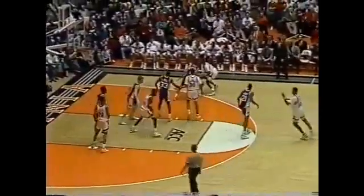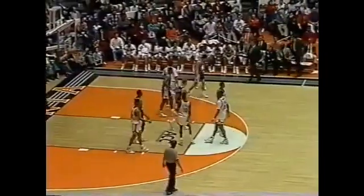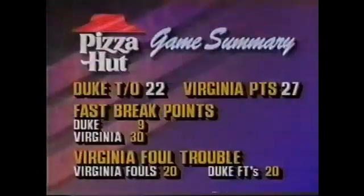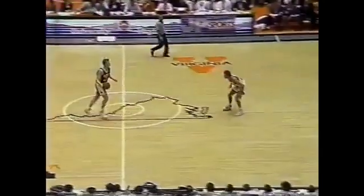Bob, a lot of that has to do with the fact that they haven't been able to force the Virginia turnovers. They forced one there on a 5-second count. Cavaliers leading by 17, and let's take a look at our Pizza Hut game summary. And there's the point you were making, Dan, about the transition game, and on the Virginia side, how many points they've been able to get off the break. And Duke has not been able to force Virginia into turnovers.